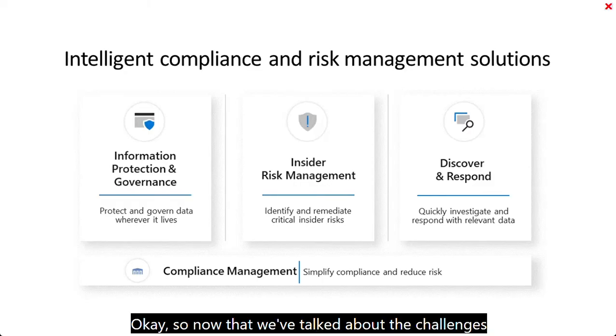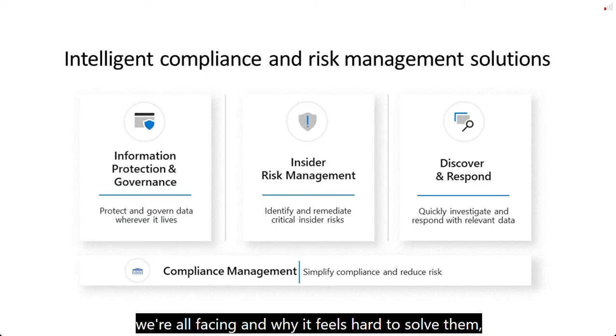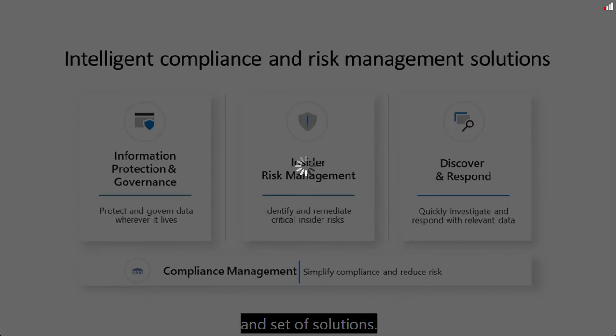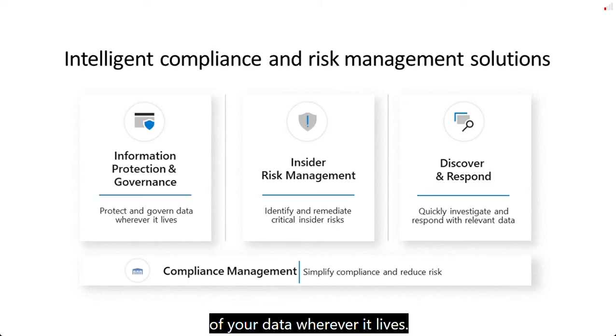Okay, so now that we've talked about the challenges we're all facing and why it feels hard to solve them, let's pivot into what we can do about it. How do we at Microsoft solve this problem, and what can we offer to assist you? Compliance is a big focus for us at Microsoft, and how we think about our compliance offerings is by breaking them down into 4 separate pillars, each with their own focus and set of solutions. I'm focusing on the information protection and governance pillar with a focus on information governance of your data wherever it lives.